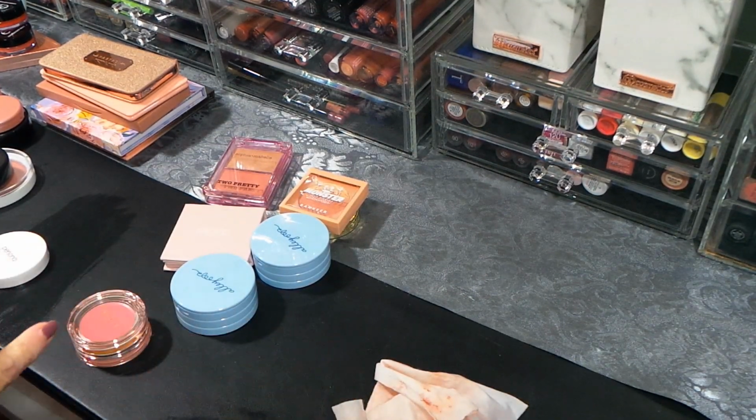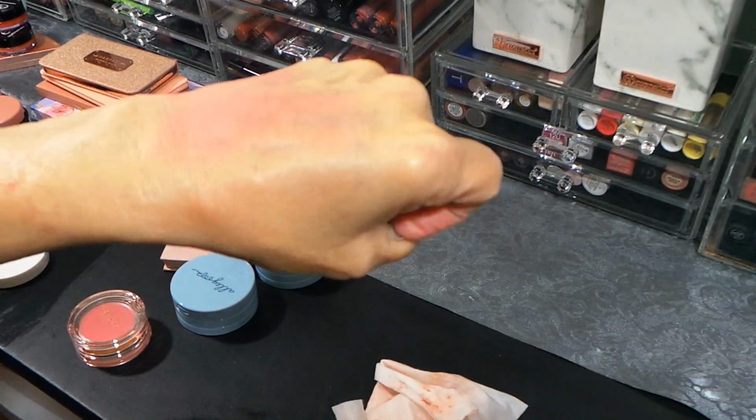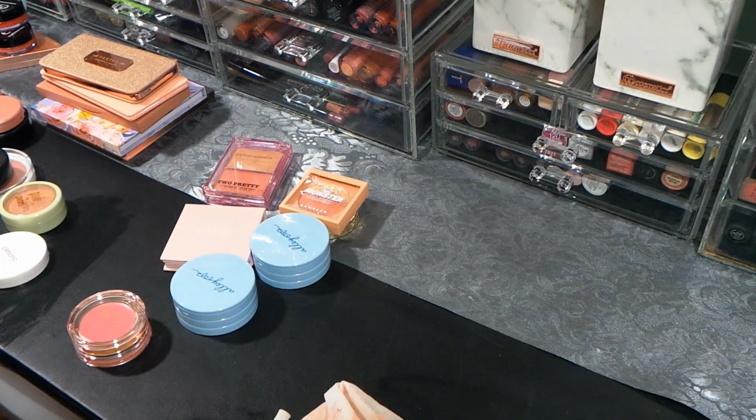Let me put the lid back on. I'm surprised I have four or five to get rid of, because I do like variety. So this one is here. You can barely see it. So I usually have to go in a little heavier with those, but I still like those.